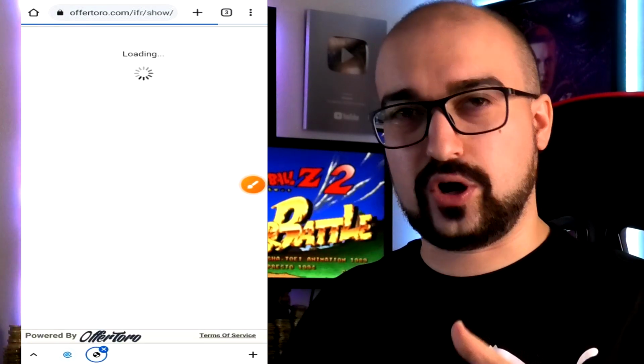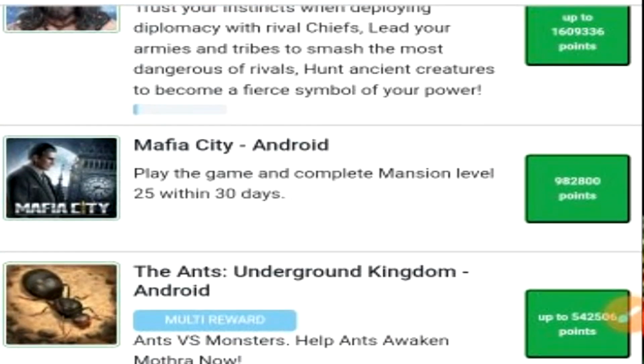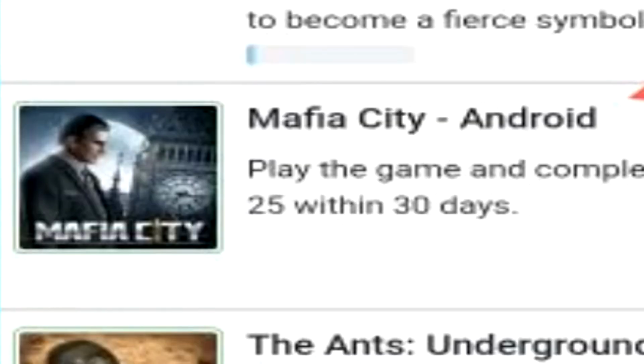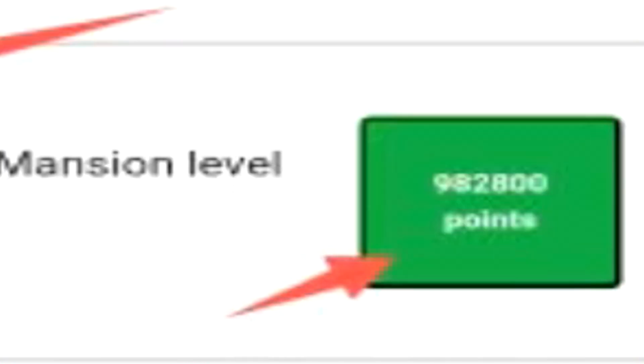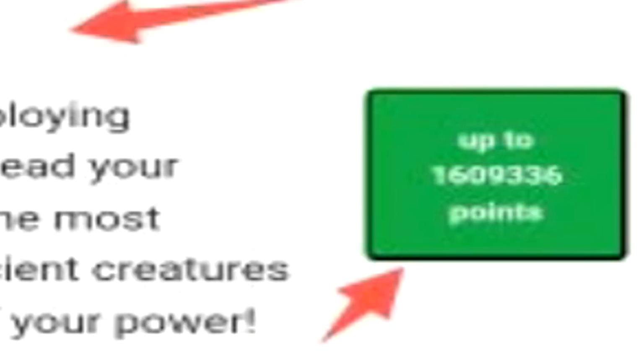I've generally found that Offertoro has some of the highest paying offers available. Have a look at some of these offers that I can get here in Australia, guys. It's actually quite ridiculous. We have a Mafia City offer, whereby if we get to mansion level 25 within 30 days, they'll pay us $100. We have a Chief Almighty offer that's willing to pay us up to $160 worth of real life currency there.